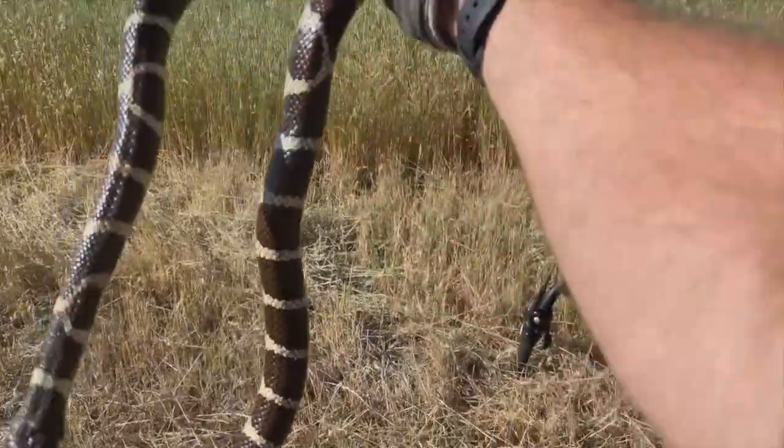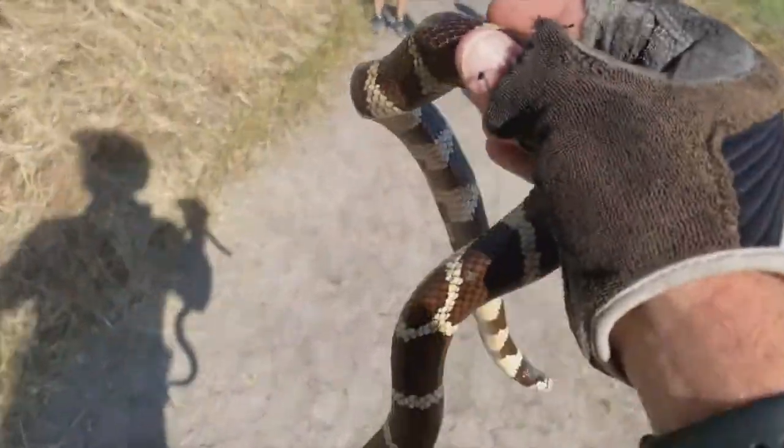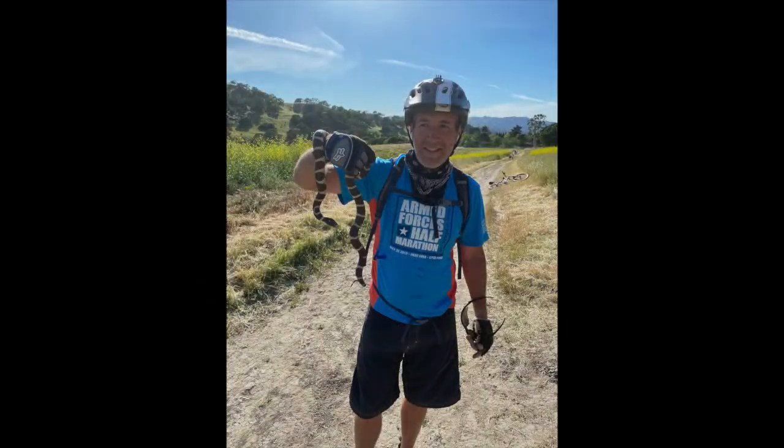Rattlesnake right there. Careful. Really? Where at? Back there, like 100 feet. Oh, crap. I just heard there's a rattlesnake up here, so we're going to go check for the rattlesnake real quick. Hold on here.